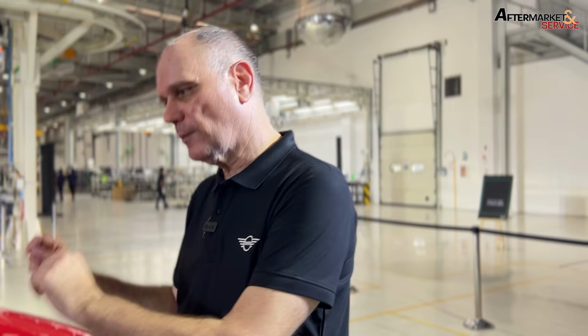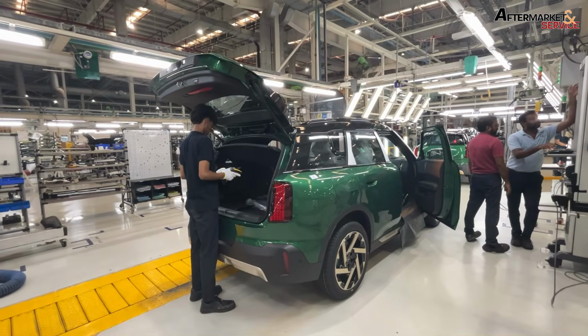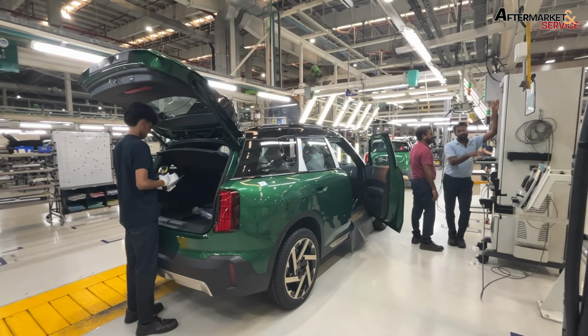So we are opening the box, we are checking if everything is correct, and then we bring it to the line, and then we have only this amount of parts at the station required for this workstation, for this model. In addition to that, we have specific tools. You will see it when you go through the line, specific for this model.